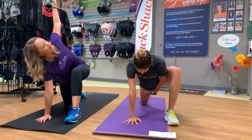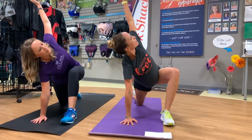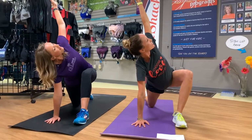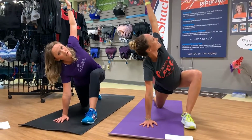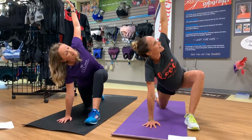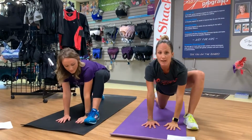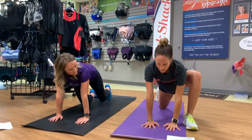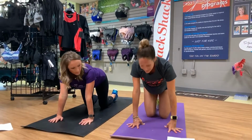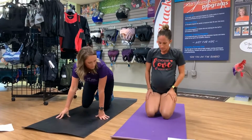My knee is down on the ground to stabilize and open up. Great shoulder opener, chest opener, reaching those fingertips towards the ceiling. This is the money right here. If there's nothing else you took away, this is amazing. I could stay here all day. And then you can just bring it back down, find your balance first, tuck that back toe under, and kick it back. And then lastly, foot stretching.